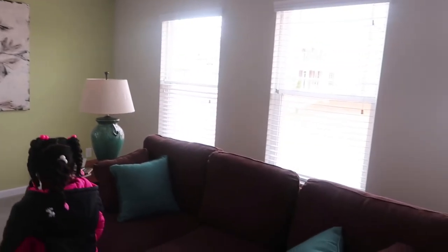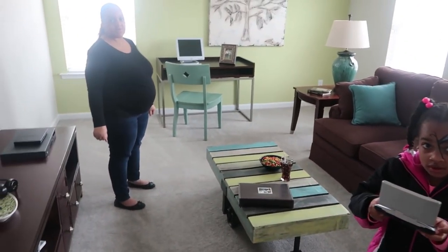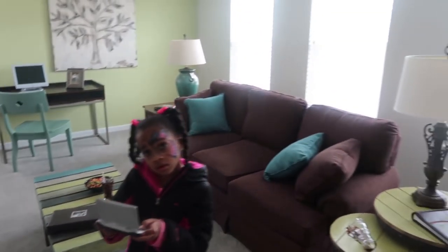I think I'm leaning more toward turning it into a bedroom. What you think? I think we should definitely turn it into a bedroom because we like entertaining guests. Sometimes we have parties. It's family, so they could just stay over instead of trying to drive back to wherever they came from.